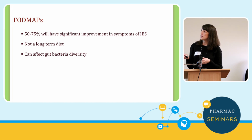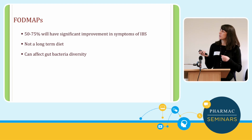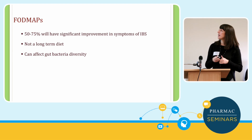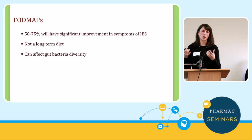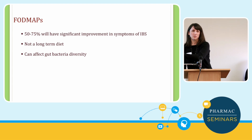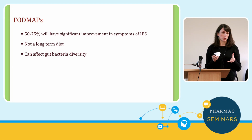So the research shows, and this is from both Monash and in other places in the world, that we've got a 50 to 75% chance that you'll have significant improvements in your irritable bowel syndrome symptoms. It's not a long-term diet, and this is the issue that we're coming into when people are doing that by themselves. And even occasionally health professionals will say, go and look up the FODMAP diet and have a go, without going, and it's only short-term for 4 weeks. Because we're only supposed to be following the FODMAP diet for a short period of time.